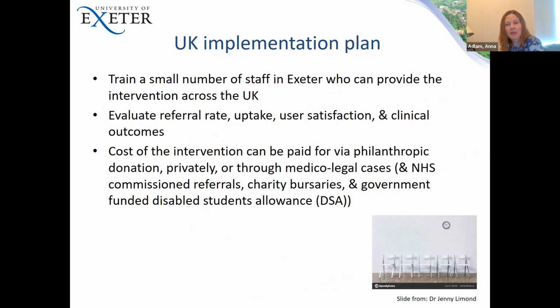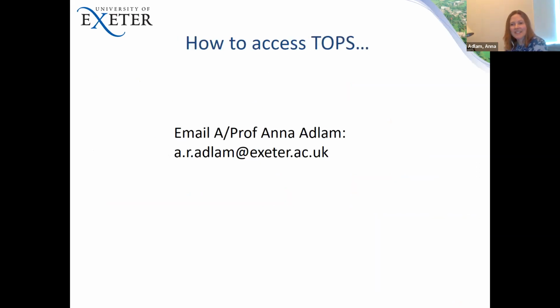And in terms of who can pay for the intervention, we have funding now, we have a philanthropic donation to be able to offer this intervention to families. We can also take self-referrals, so private funding, as well as medical legal cases. And we're working with the NHS to set up some commissioned referrals, as well as charities and government funded disabled students allowance too.